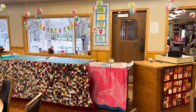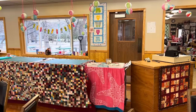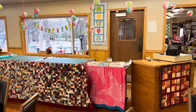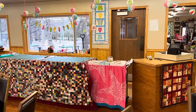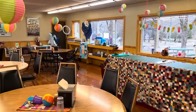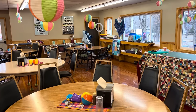Hi, everybody. We are back at camp, and we thought we'd give you a little tour of our camp store. So this is our checkout table and cutting table. Our theme this year is spring break, so we've kind of got beach balls hanging up and swimsuits and all sorts of fun stuff that work with the spring break theme. In this corner of the room, we have some sale items. Got our tables all decorated, cute little beach balls.